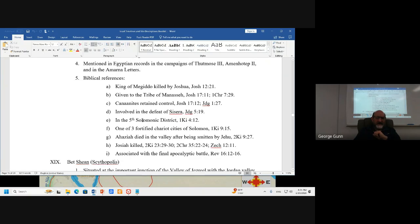Okay, so a bunch of references in the Bible to Megiddo. The king of Megiddo was killed by Joshua when they first invaded the land, Joshua chapter 12. Megiddo was given to the tribe of Manasseh, one of Joseph's two sons. The Canaanites retained control of it. It was involved in the defeat of Sisera. It was in the 5th Solomonic district.